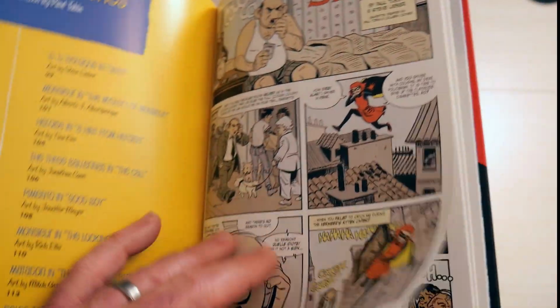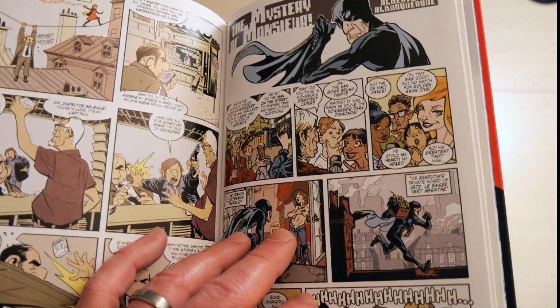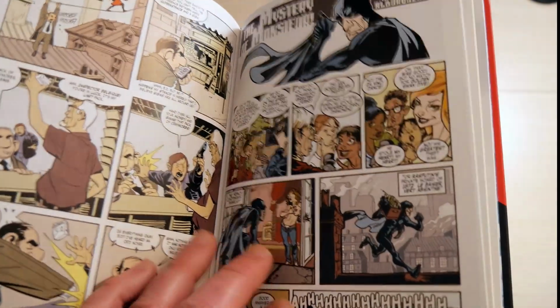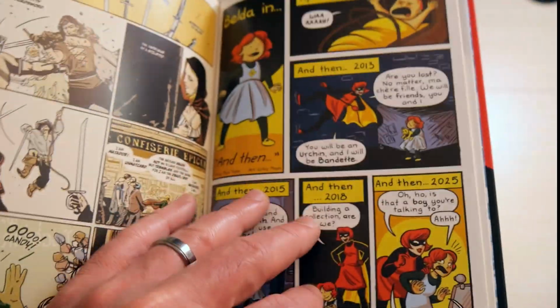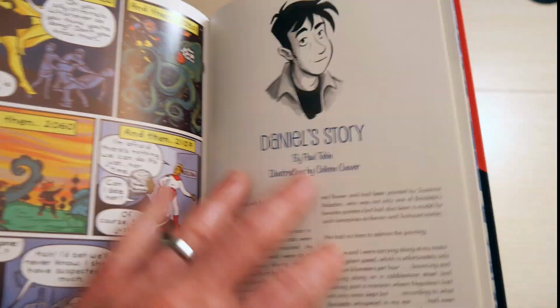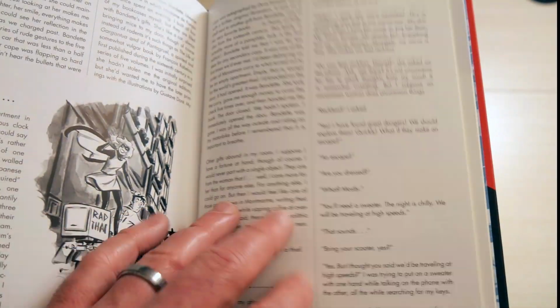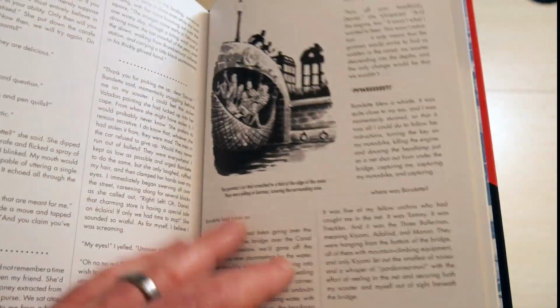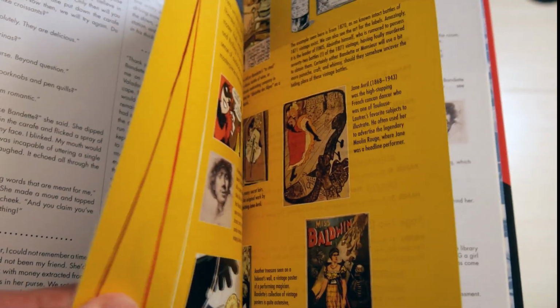You get a series of like 2 and 3 page shorts about supporting cast members. All are written by Paul Tobin, but you get guest artists such as Steve Lieber and Mitch Gerrits. Some really cool stuff here. There's also a prose short story by Paul Tobin with illustrations by Colleen Coover. In this first volume, it's about Daniel. It's a really cute story. It tells a lot about Daniel and his relationship with Bandette.